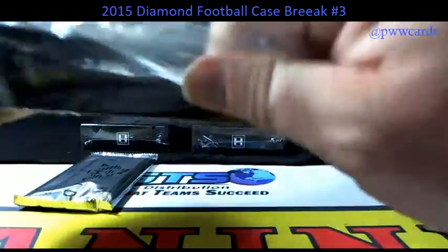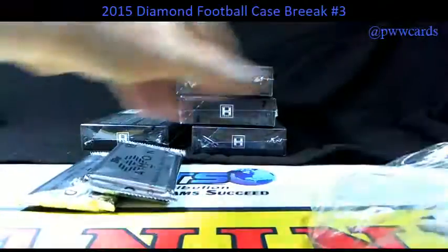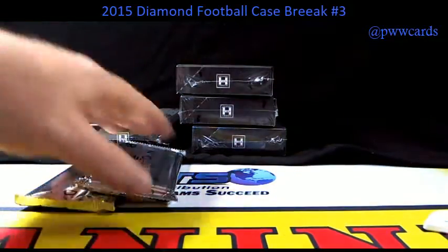Box number one. This is a nice product here that Topps has done an amazing job with.